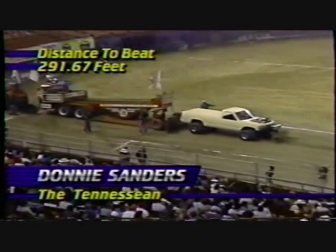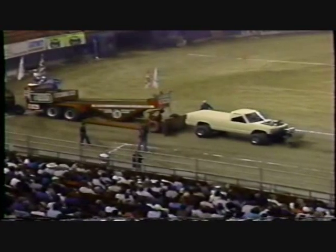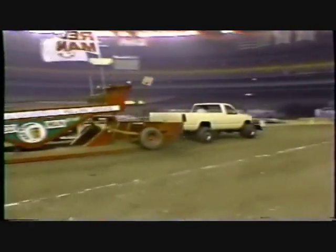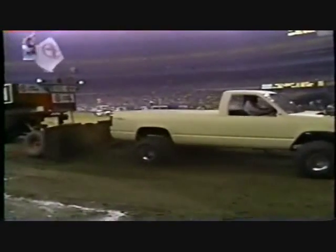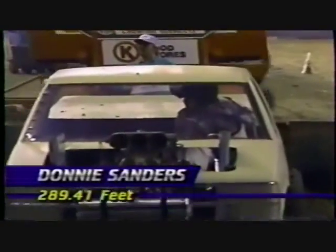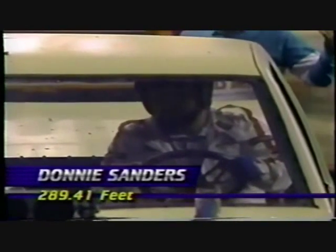All right, the distance to beat, 291.67 feet. Here is our next to the last puller. Obviously a brand new truck. Donnie Sanders in the Tennessean, and he is hooked. And look at the start here, Paul. Nicely done. Oh, he's got a nice run going, and this horse is capable. We saw that with Glenn Davis's run. Look at the Tennessean, the Chevrolet. He's way down there. He is. It is laser measured at 289.41 feet. That is good enough for second place behind Glenn Davis.